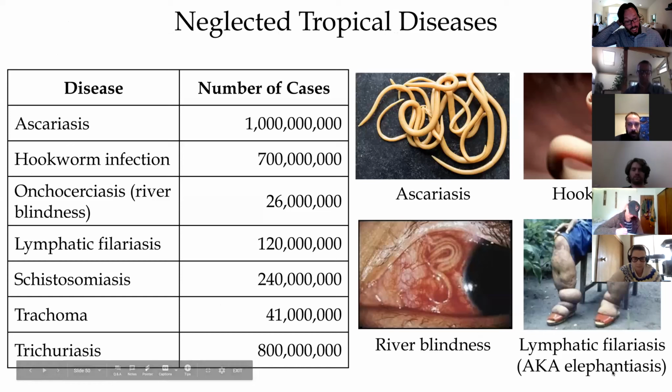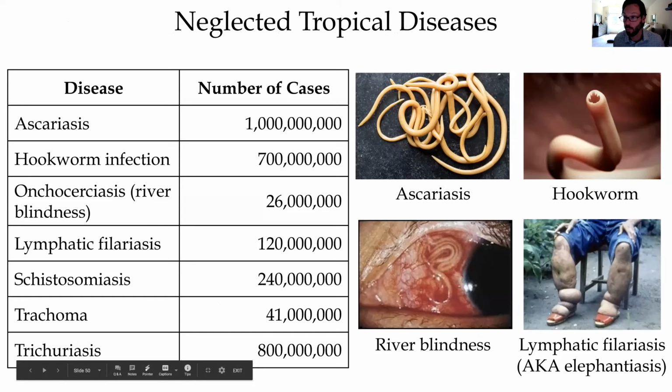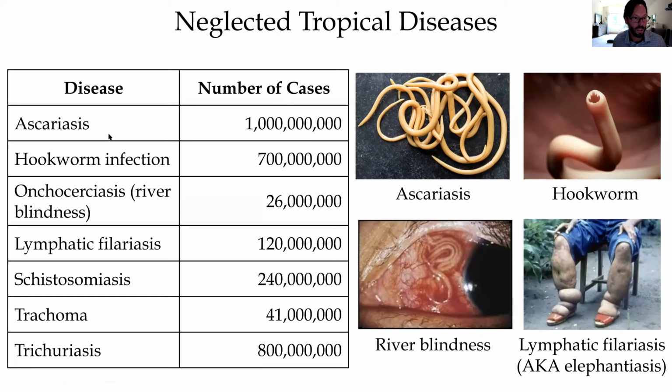Here are the neglected tropical diseases that I mentioned. As you can see, they are mostly worms. Ascariasis, hookworm, river blindness, where, if you see my cursor, and I apologize, I know that this lecture runs during the lunch hour. Hopefully you're not eating right at this moment because this isn't particularly appetite inducing, but here's an eyeball that has a worm that has entered it and is now wreaking havoc. It's called river blindness because these worms are acquired through the river. People go to the rivers to bathe and swim, and then they get these worms that enter their eye.